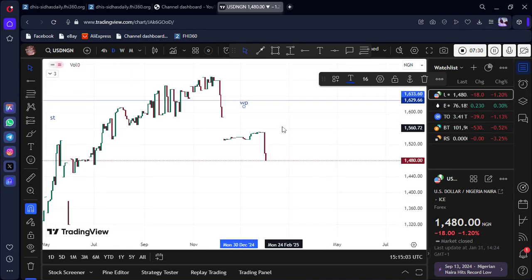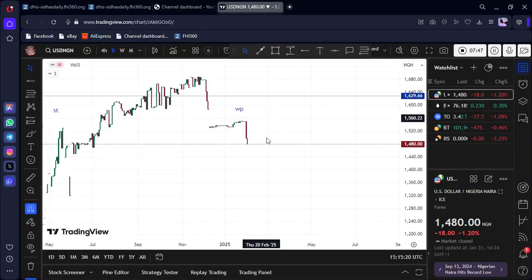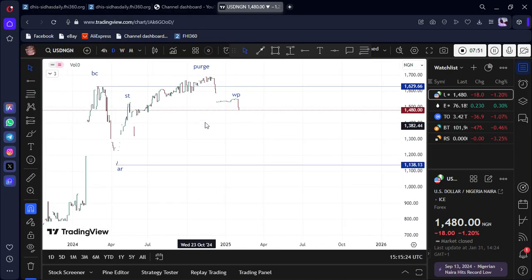So let me turn to a lower time frame so you can see this. Price came here, to this weak point, tried to go up, and there was a gross concentration of selling pressure at your weak point. So before you know it, price started downtrending. So this is what you're going to see play out with Naira.